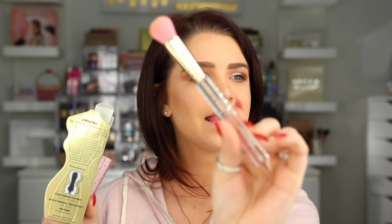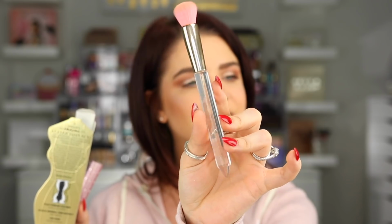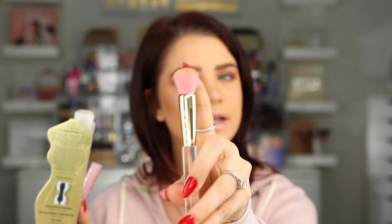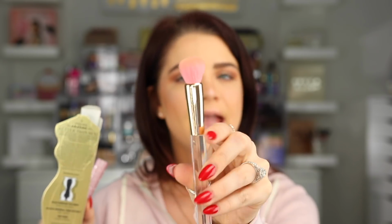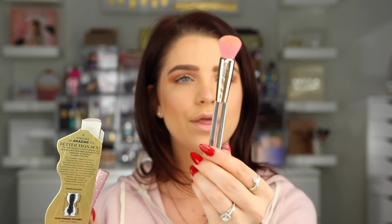And then the very last two parts of this collection, we have a brush. So this is the highlighting brush. Such a pretty brush. It looks like a diamond. It's so, so pretty. It is pink on the top. And I will say this is a little bit of a dense brush. I'm going to show you guys the application with the highlighters with this brush and then my normal highlighting brush. This one retails for $30 and it's meant to go with these highlighters.